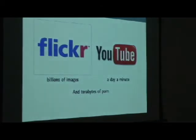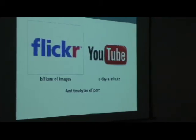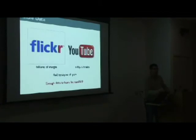Another theme is that we're going to have more data. We have billions of images on Flickr. We have a day of video uploaded every minute on YouTube, and we have terabytes of porn. This is what's out on the internet. So that might be enough data to learn the structure of the manifold. So that's pretty exciting.